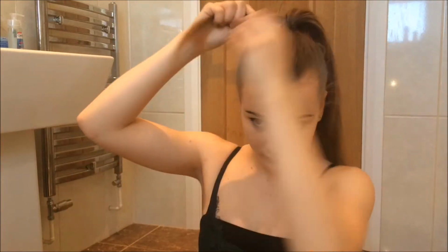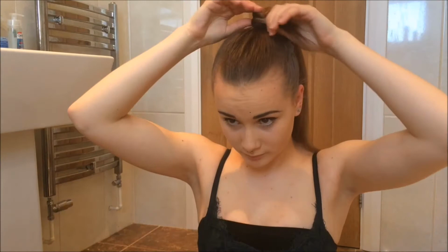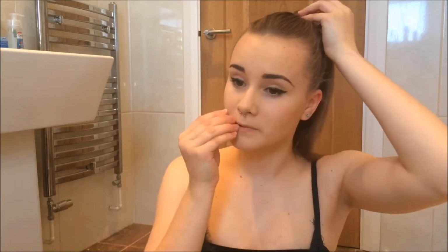So just to double check that there's no knot in the ponytail, I'm just going to comb through that again, and then I'm also going to push the ponytail forward a little bit just to create a little bit of volume on the crown section. Then I'm just going to grab a little piece of hair from the ponytail, wrap it around the base, and then secure it with a bobby pin.